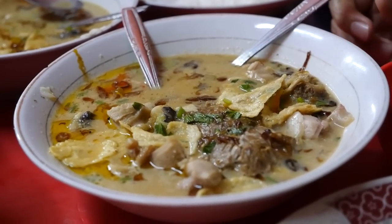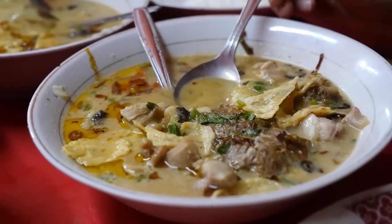Okay, I'm gonna set the drinks aside. We're moving on to the goat soup now. Before moving into the goodies of this soup, I'm just gonna taste that broth.